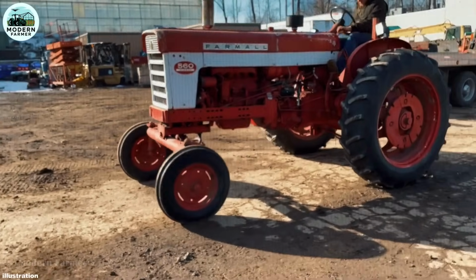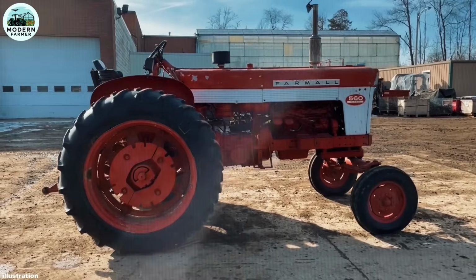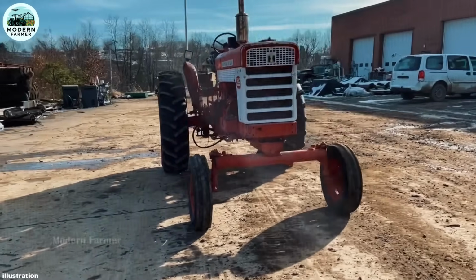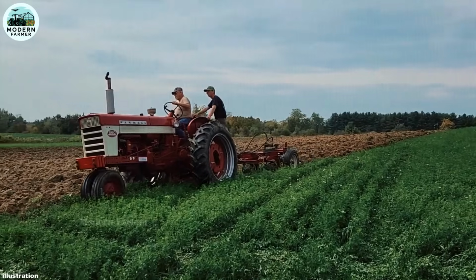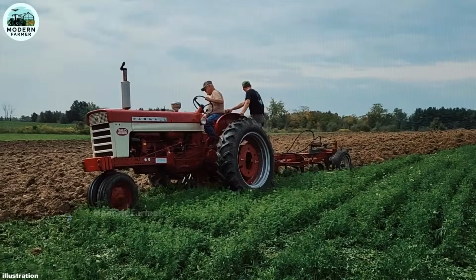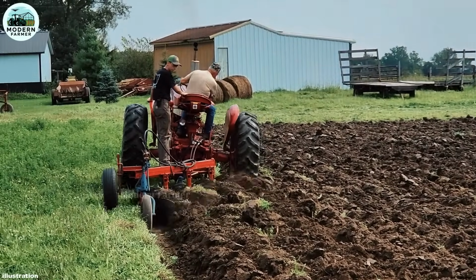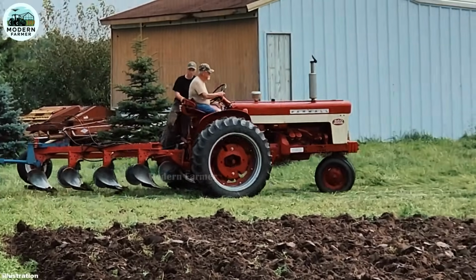Introduced in 1958, the Farmall 560 was the epitome of International Harvester's mid-range to high-end tractors of the late 1950s. It was a huge step up from the Farmall M and H models in size, power, and technology. The Farmall 560 was not only a muscle tractor for large farms, but also a symbol of a time when pure mechanical power still reigned supreme on American fields.